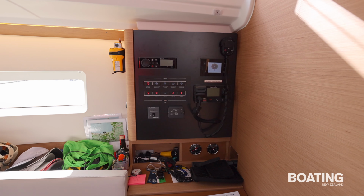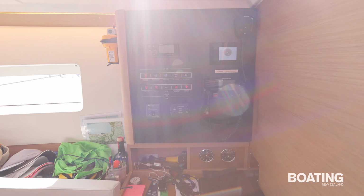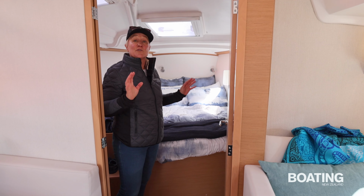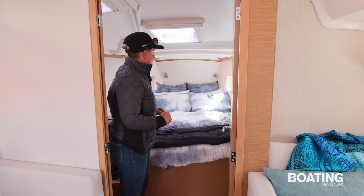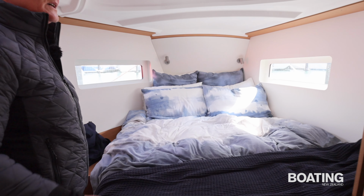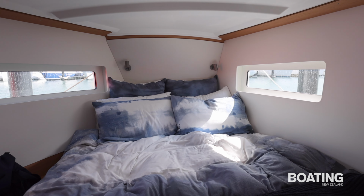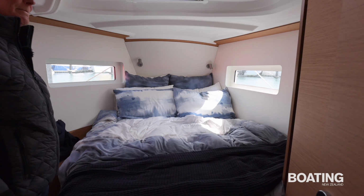So it's got a nav station here with a nav table. You've got access to the VHF, also the switch panel and the stereo. For a 38-foot boat, this is actually a really lovely big cabin up here in the bow. It's got a really generous sized double with a walk around on one side, good hanging storage and nice through hull windows for plenty of light and comfort. This is a really nice space too for reading and looking out on the view.